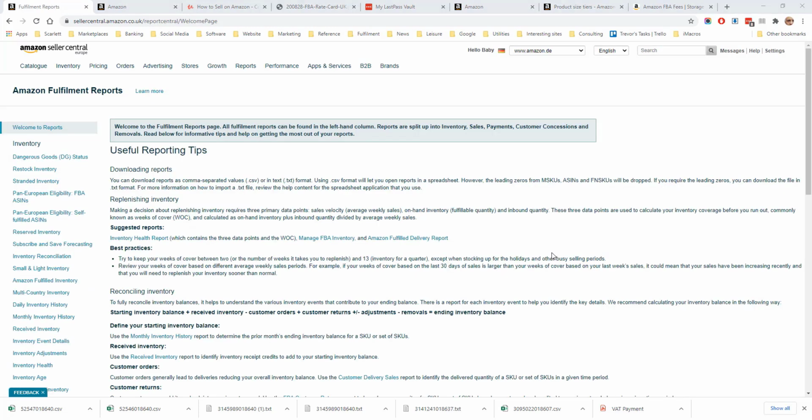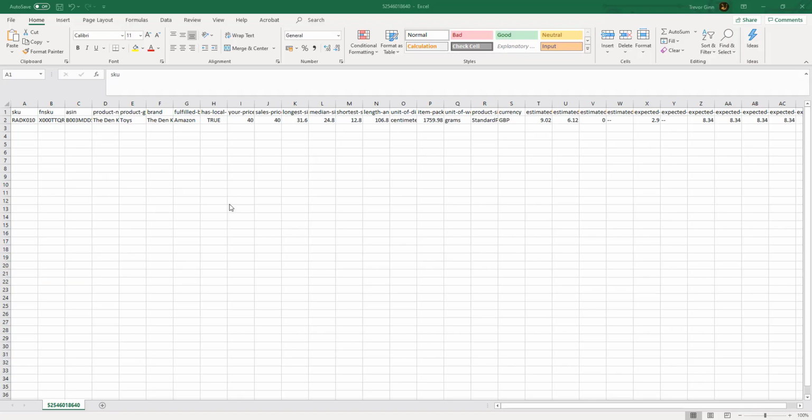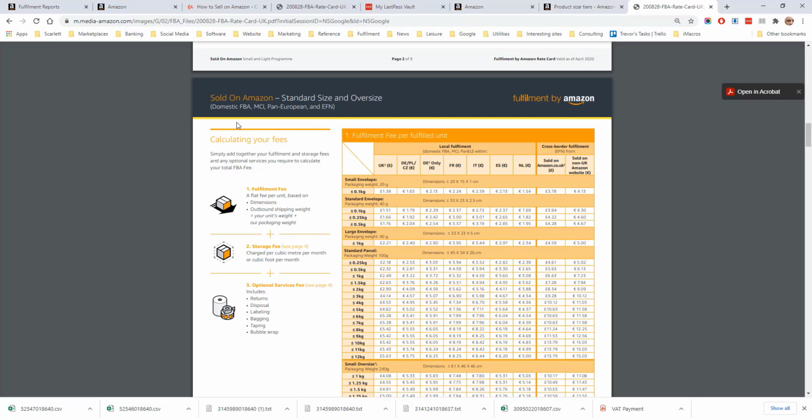If you have a number of items you want to find the fulfillment fee for, you can download a report. If you go into Report, Fulfillment by Amazon, and download the fee preview report, when you download the report, you will get a list of information about the product, including the product size and also the expected domestic fulfillment fee per unit. In this case, it's £2.90 per item. If you cross-reference this to the FBA rate card, you will be able to see which band this product's in. For example, this £2.90 means that it is a standard parcel, and that standard parcel is less than 2 kilos.